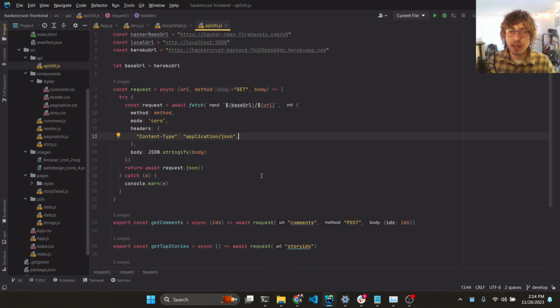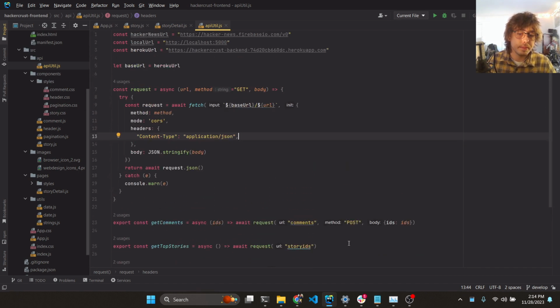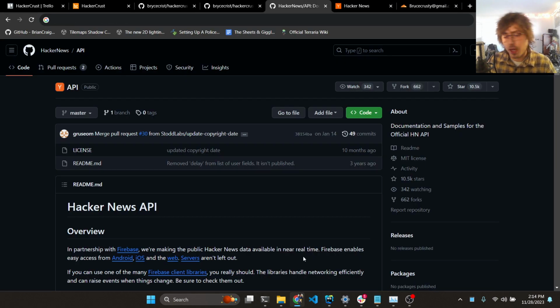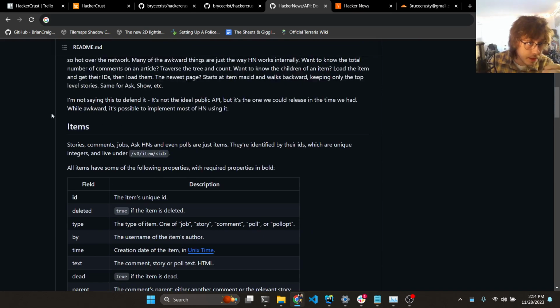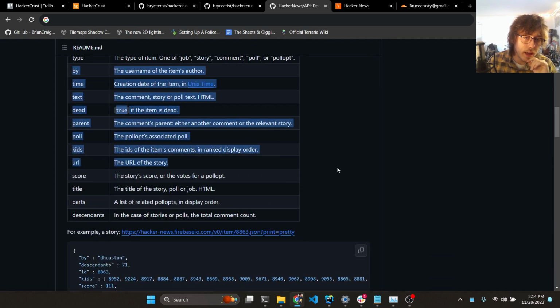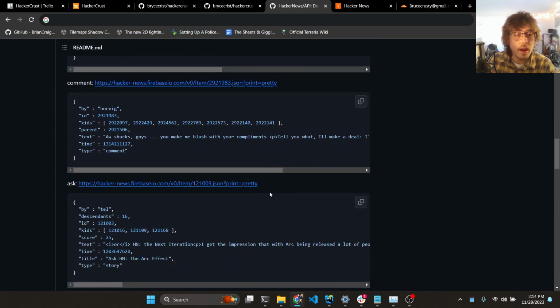And briefly, before we get into the back end, I want to talk about the Hacker News API and how this works. So everything in the Hacker News API is an item. You can see here items. So they come with all of these different details, and you can see the kids here, all the different comments, and so on and so forth.